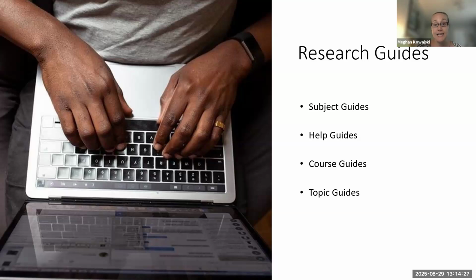We also have help guides, and these guides provide information about research and using the library. And they cover topics like how to find articles, how to find books, evaluating sources, citations, and our brand new AI help guide. We also have course guides, and these are guides providing information dedicated to a specific class. And while not every course has its own guide, some faculty members have requested guides for their classes to be available for the semester, and that is what these are. Course guides are designed to be temporary. However, our IGED writing course guides, because those are taught every semester, that one is permanent.